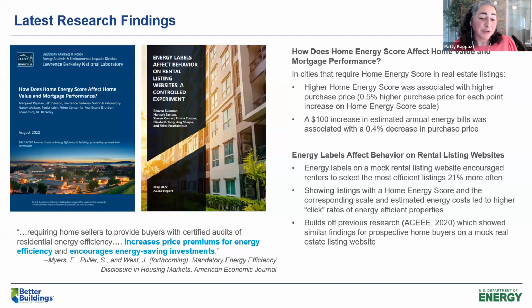There's been some great research looking at the impact of home energy score on home sales and user behavior when it comes to real estate and rental listings. Last year, the Lawrence Berkeley National Lab, or LBNL, put out a study showing that in cities where home energy score is required in real estate listings, so where there's a high concentration of scores, a higher home energy score was associated with a higher purchase price. Specifically, they found a 0.5% higher purchase price for each point increase on the home energy score scale.